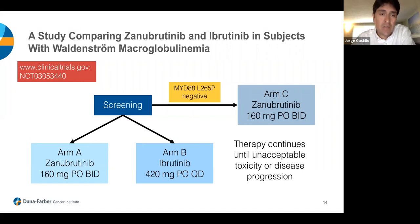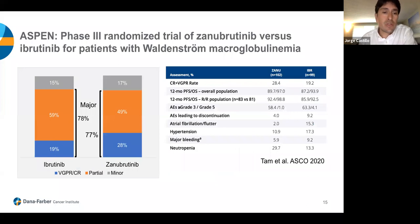A number of different centers in the world have participated in this study. And now some of the results are out. These were presented fairly recently at the ASCO meeting in Chicago. Well, it was virtual, but it was supposed to have been in Chicago this past June. And we can see here that Ibrutinib and Zanubrutinib have very similar major response rates at about 78 and 77% respectively. When you look at the VGPR rate, which is a very good partial response rate, it was 19% for Ibrutinib and 28% for Zanu.